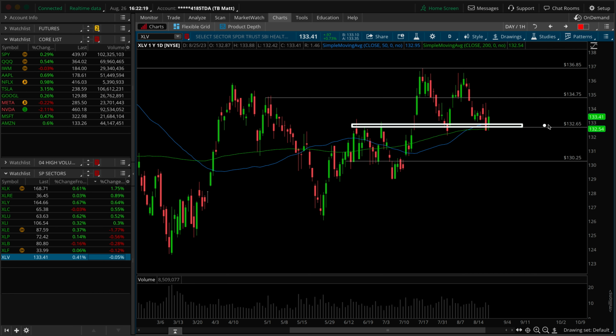Key inflection points quite obvious at 132.65, both key moving averages. I would be a bit skeptical of this one, honestly, with the first reaction off of those moving averages not really producing a move up for the equal highs, right? If this was going to remain a range, you want to see ping pong back and forth all the way up to the top, not this lower high being set from here to here. So this does strike me as a bit of a risk. I would say that healthcare is going to be a watch around 132.65.